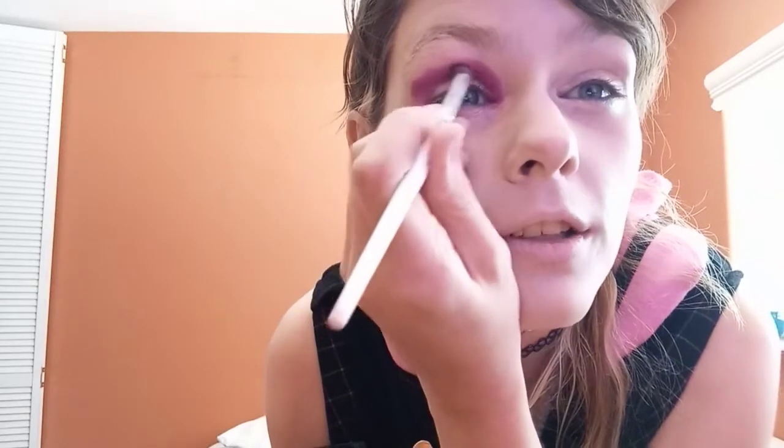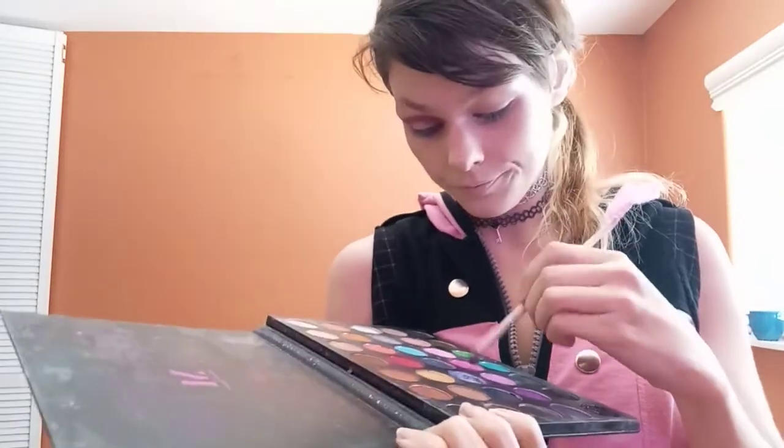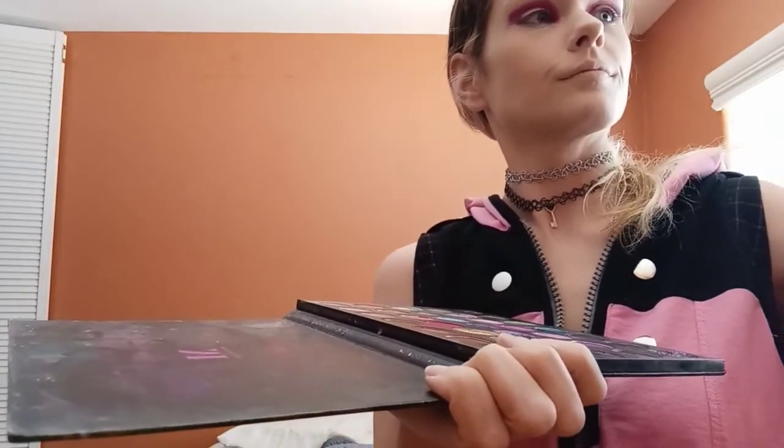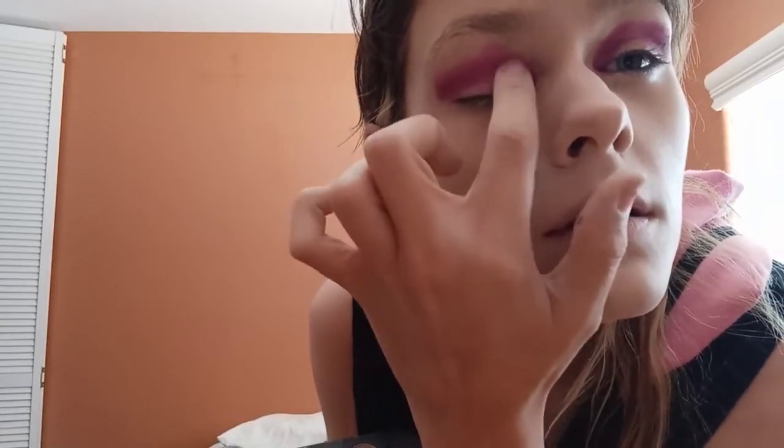And yes, oh my gosh, it looks so bad right now. Just trust the process. Trust the process. Okay. Take my finger, blend it, soften it, bring it down. Do the same for the other side. Soften it.